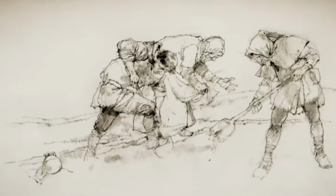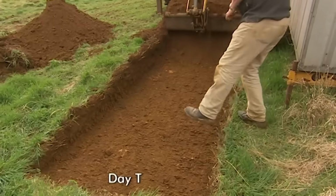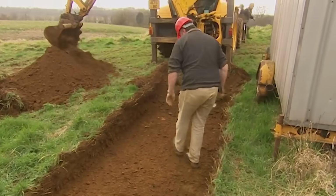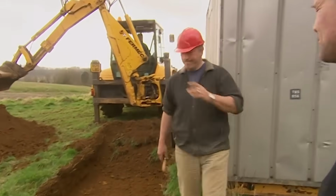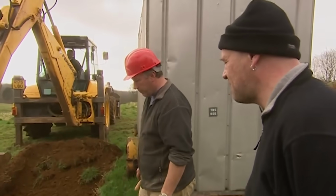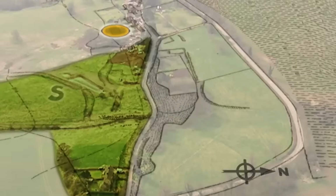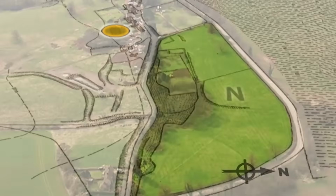Working in these fields would have been slow and backbreaking. Today we have modern mechanical diggers, but they don't seem to be helping us locate the village where our peasant farmers lived. It's too clean, isn't it? It's just way too clean. Yeah. What we really need is big piles of bone and pot and black stuff. It's just not there. If our medieval peasants weren't living in the south field, surely they must have been in the north field. But we've only got half a day left to find out.